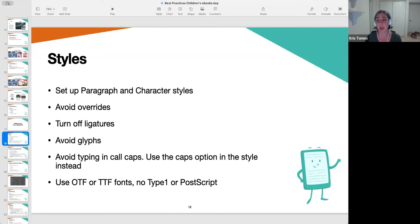Avoid typing in all caps. Use the caps option in your style instead. And then make sure you're using OTF or TrueType fonts, no Type 1 or PostScript. Those don't work in a digital space and they won't transfer over.